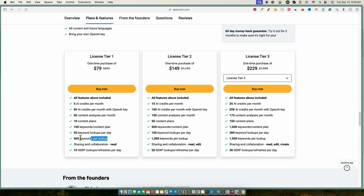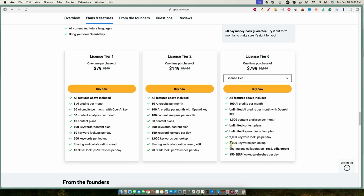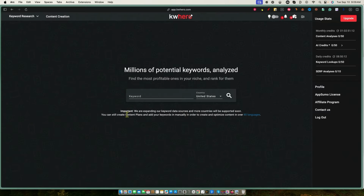Right now, my account will only show 500 keywords at a time, and you won't be looking at 1,000 or 1,500 or even more. So if you max this out, you'll be able to get up to 4,000 keywords per lookup, if that makes sense. So this turns into a full-fledged keyword research tool. Think of this tool as a keyword research tool first and foremost before content creation. All right, so let's rock and roll.